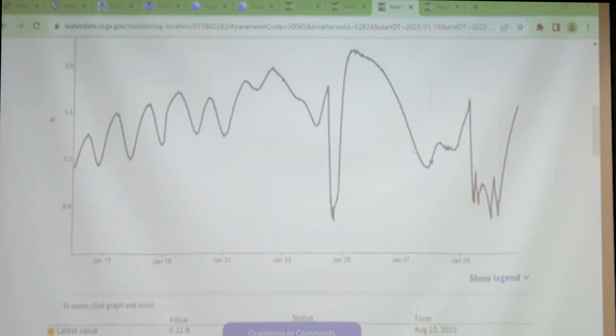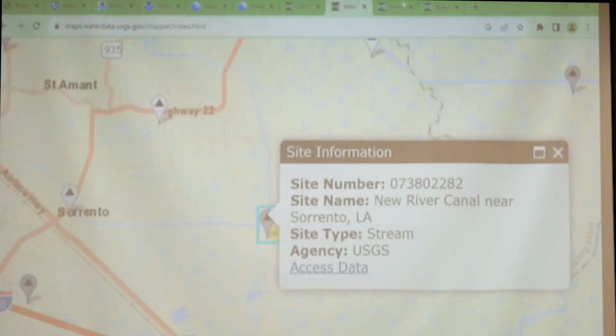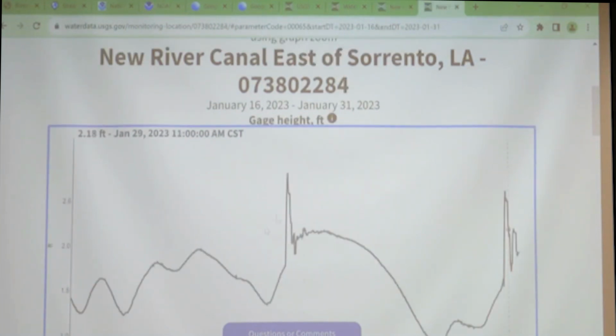Okay, so, see, look at your time. This is the 24th, and see how it's low here, and it's high on the other side? So I'm thinking the pumps kicked on and dumped the water on the other side, and that's why you're seeing that spike. You see the spike here, and it's down on the other side. So the pumps kick on, the water level goes down, and the water level goes up on the other side. I was kind of suspicious that that's what happened.